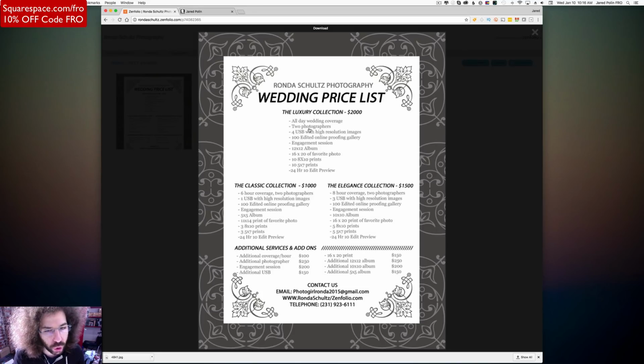All wedding coverage, 2 photographers, great. 4 USB with high resolution images. In this day and age, you don't need to give 1 USB stick with all the stuff. If they want to copy it, they can copy it, or give them a download link from your Zenfolio or from Dropbox to download all the images. I know it still looks good to deliver something, but you don't need to give 4 USB drives. 100 edited online proofing gallery. Well, what if you have more than 100?